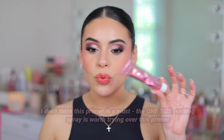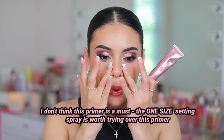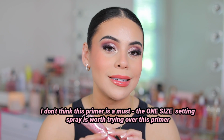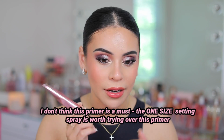I'm also gonna keep using this One Size primer. I'm noticing my face does actually feel pretty matte right now, so we'll see. I'm going to be wearing this throughout the rest of the day and I'll keep you guys updated. This also doesn't have the most pleasant smell, but if the product works, then honestly, it doesn't really matter. I do think this area especially looks very poreless and smooth now.